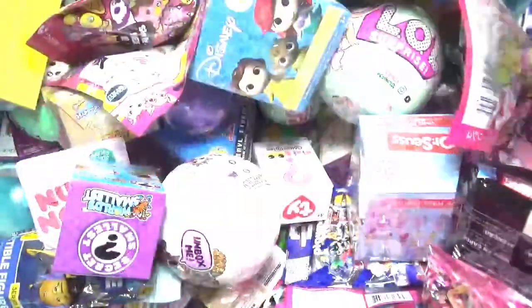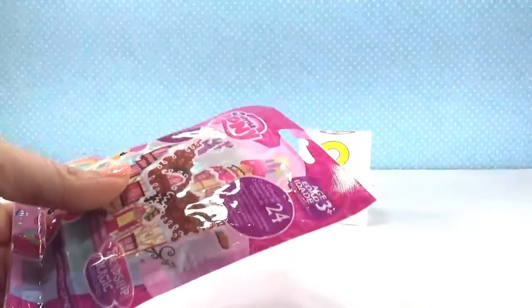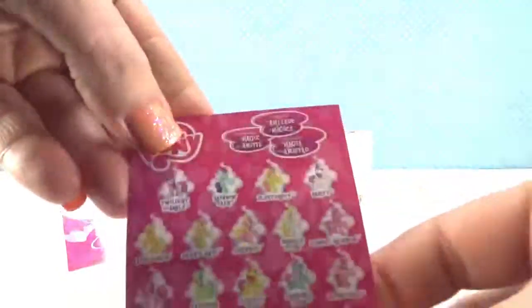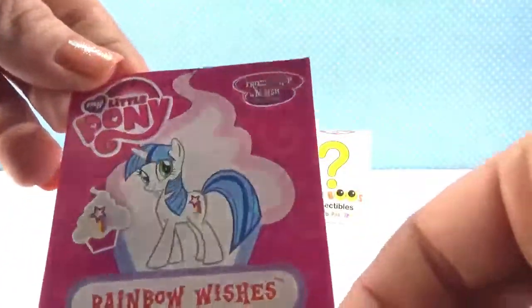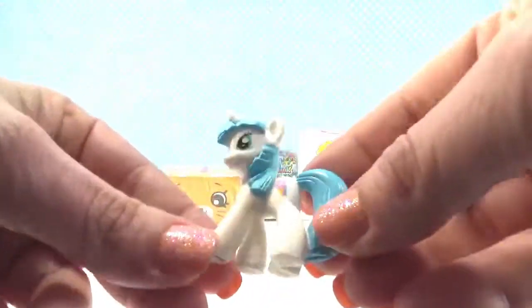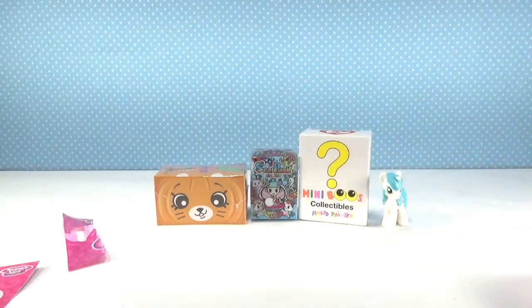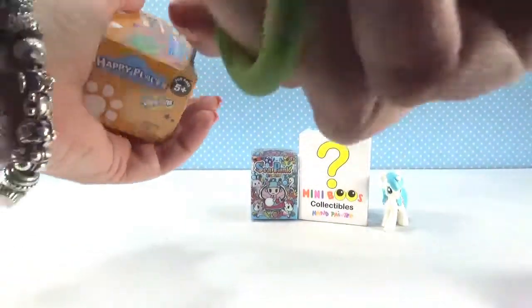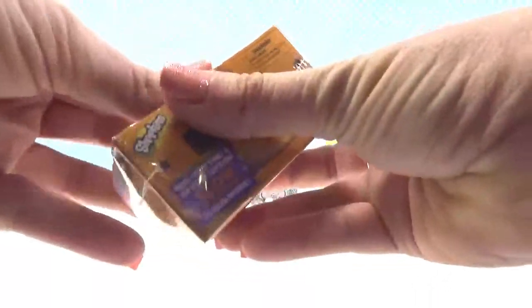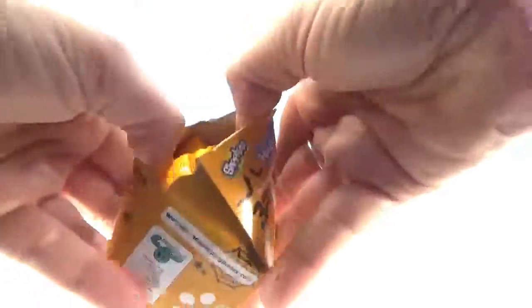My Little Pony. Okay, I am going to open My Little Pony first. Let's see. You get a sneak peek. That's everybody you can get. And it looks like we have Rainbow Wishes. Let's check her out. Oh my gosh, what pretty colors. Cute. Okay, I'm going to open Happy Places. Super excited about opening the Mini Boos and the Sea-Punk Frenzies. I have never opened those before, so I'm curious what they are.